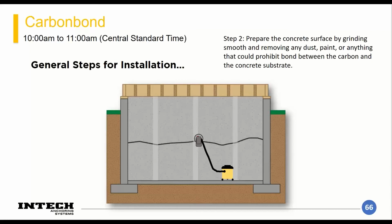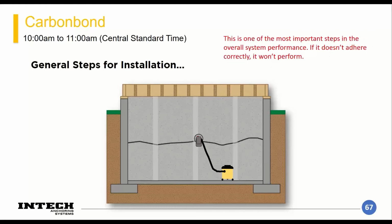And you also, as just a general note, you want to scarify beyond the extents of where you plan to install the carbon fiber. If it's a 6-inch width strip, you don't want to scarify 6 inches width. You want to scarify 8 to 10 inches just to have a little bit of extra room in case there's a little play in your install. So just to reiterate, this is one of the most important steps to the system.